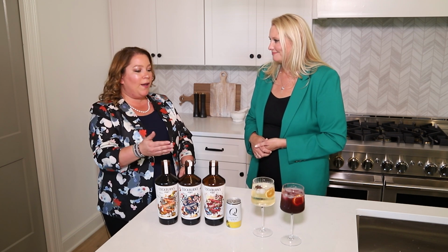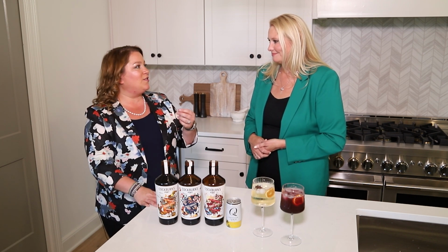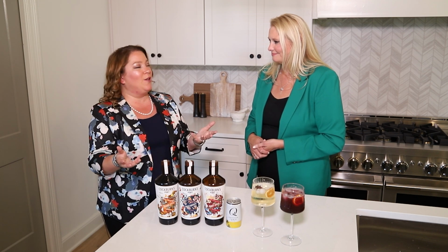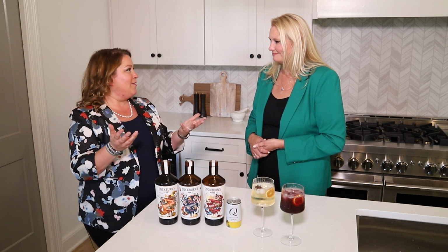Absolutely, yes. And what's great about this is this port and tonic is just a base of what you can create. If you are making some fun holiday simple syrups, like a cinnamon simple syrup or a sweet baking spice syrup, you can easily add those to create an even bigger flavor explosion in your cocktail. That's what's beautiful about it: just these two simple ingredients, you can build an even bigger, better cocktail from it.